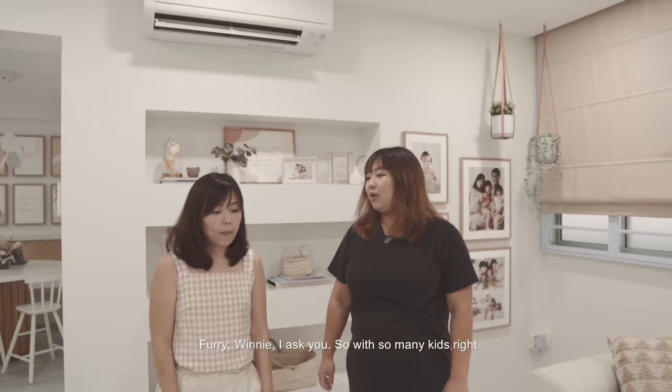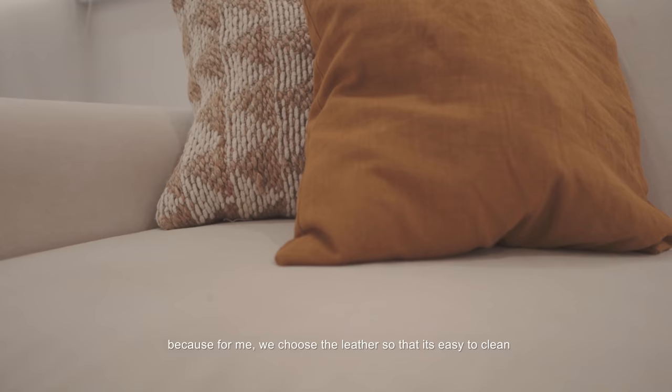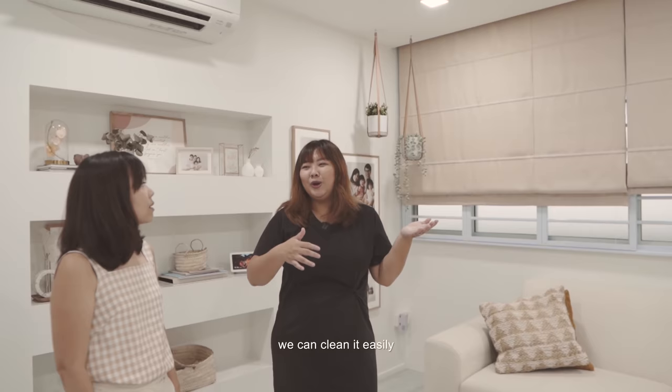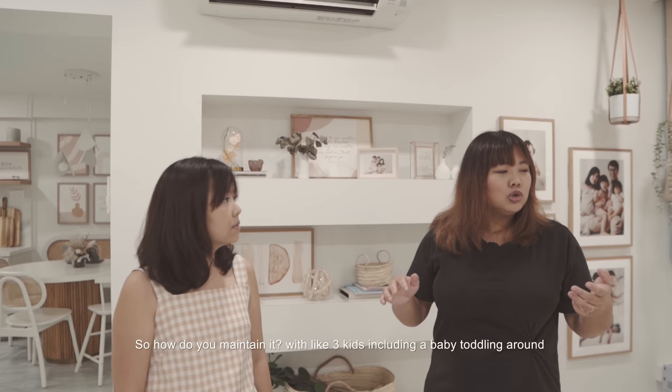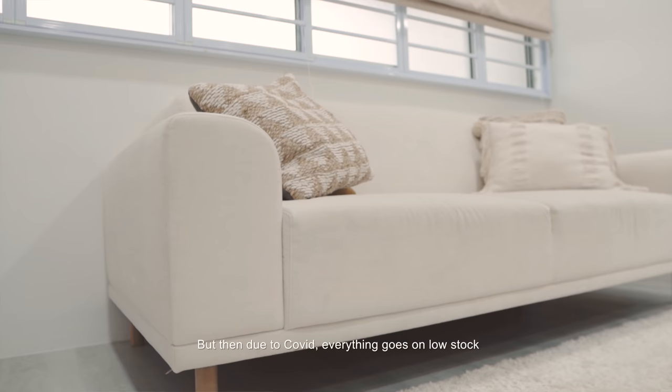Slightly thicker, right? Hey, Winnie, I ask you, with so many kids, why did you even choose this color as your sofa color? Because for me, we chose leather so that it's easy to clean. You know, water drip or pee drip or poo drip, we can clean it easily. Like last time, our sofa was the Kivik from Ikea, the fabric one. How do you maintain it with three kids and one baby toddling around? Actually our first choice was a leather sofa, but due to COVID, everything went low on stock, so we survived a few months without a sofa.